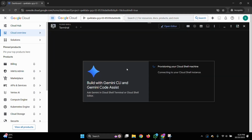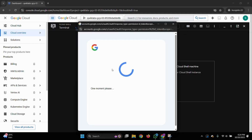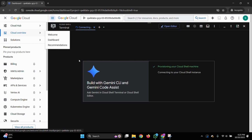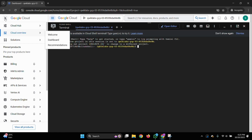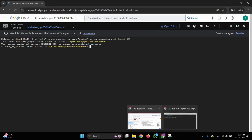Click Continue. Click Authorize. And exit the sidebar. Next you'll be met with the terminal. Here you'll be running all the commands that have been provided to you in the lab.